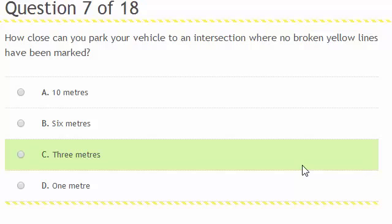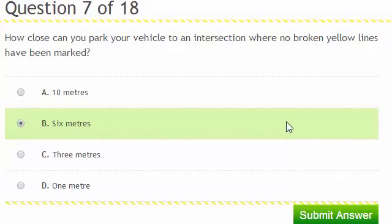How close can you park your vehicle to an intersection where no broken yellow lines have been marked? The answer here is 6 meters. 6 meters gives enough room for vehicles to turn out of the intersection and also means that vehicles parked on the side of the road are far enough back as not to obstruct the view up the road of approaching vehicles.